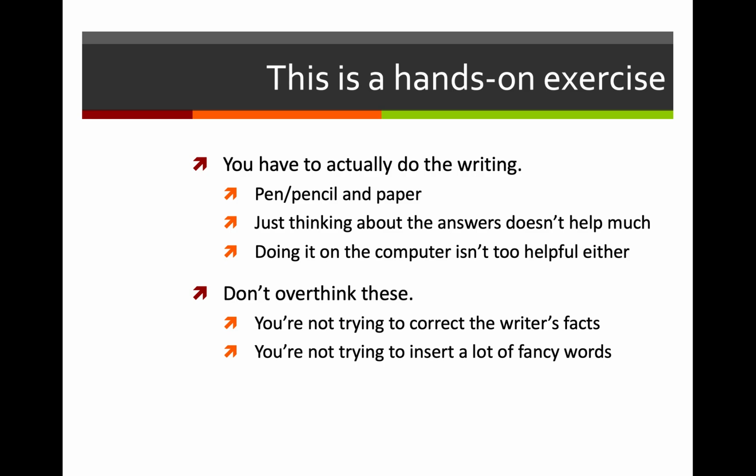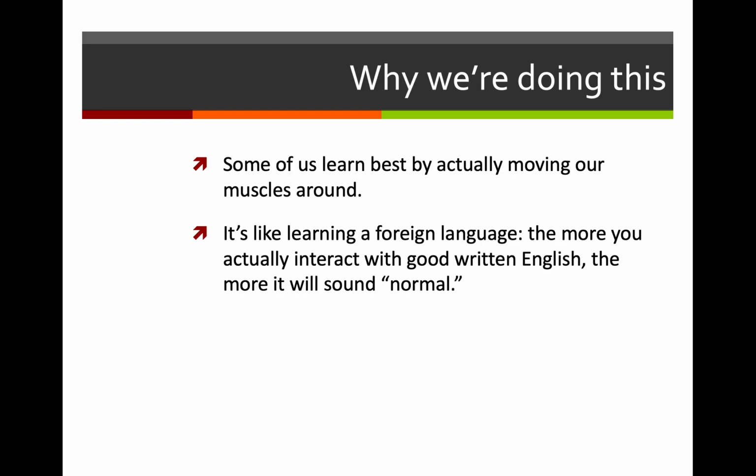Now, I'm going to give you, over the next weeks, 4 different sets of sentences. Don't overthink them. You're not trying to correct the writer's facts. Do not go to Google to try and straighten things out. You're not trying to insert a lot of fancy words. And once again, we're trying to learn by actually moving our muscles around. This is a lot like learning a foreign language. The more you interact with good written English, the more it will sound normal. And those train wrecks, which I showed you a few slides back, sound more and more unusual the more you get into really good English.